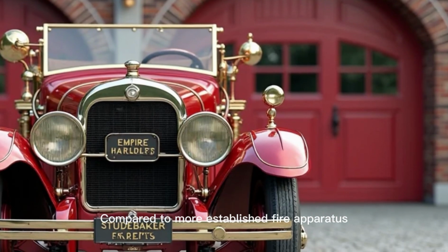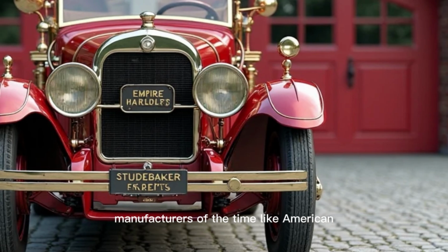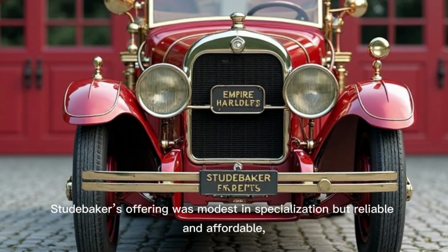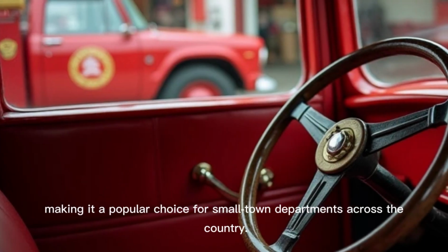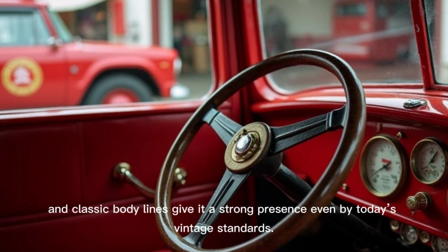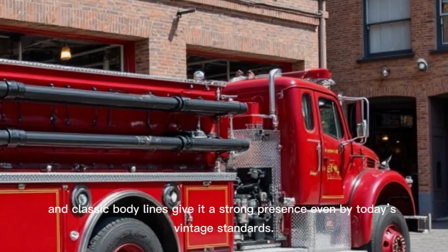Compared to more established fire apparatus manufacturers of the time, like American LaFrance or Ahrens-Fox, Studebaker's offering was modest in specialization but reliable and affordable, making it a popular choice for small-town departments across the country. Its wood-spoke wheels, open cab, and classic body lines give it a strong presence even by today's vintage standards.